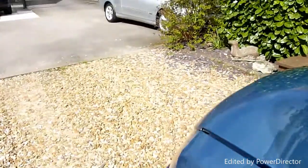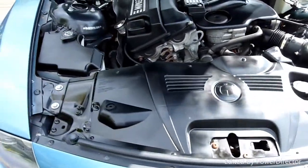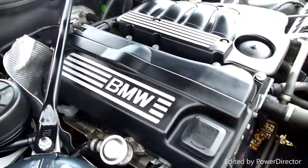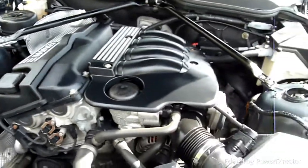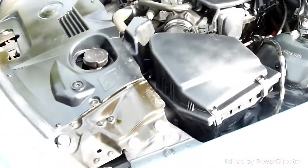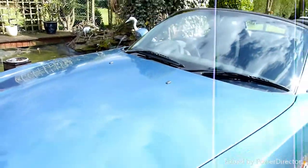And come around, have a look under the bonnet. I do love the bonnets on these, they're huge. And under here, likewise, it's all lovely. No oil leaks from anywhere. What a stunning car. Like I say, I wish I could just stash that away.